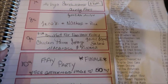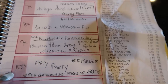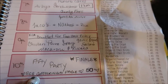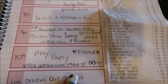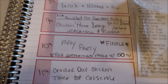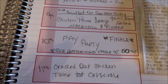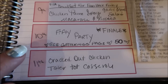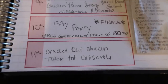And then Saturday is the 50 party, so in the afternoon we're going to see the movie, and then we're coming home, but this says see gatherings page here. I'm having it catered. You guys are not going to see the gatherings page right now. I'm doing a whole video on all of the favors and all the things that I've purchased and the food that we're having and what I got from Publix and all of that. So I will share with you guys that gatherings page in that video.